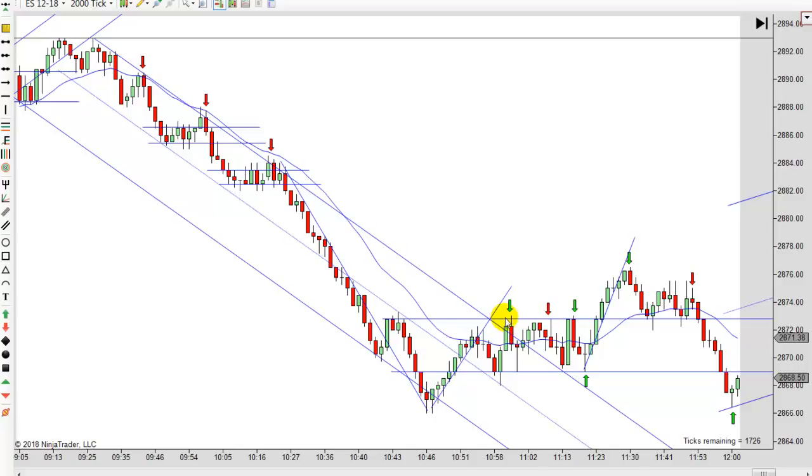Notice you had that high. You tested it once. You tested it twice. Big bearish bar. You do have room to get out now, so I like that one. Comes back and tests it again. Gives you another big bearish bar. I marked this one green because there's not a lot of room there, although there's just enough to get out.